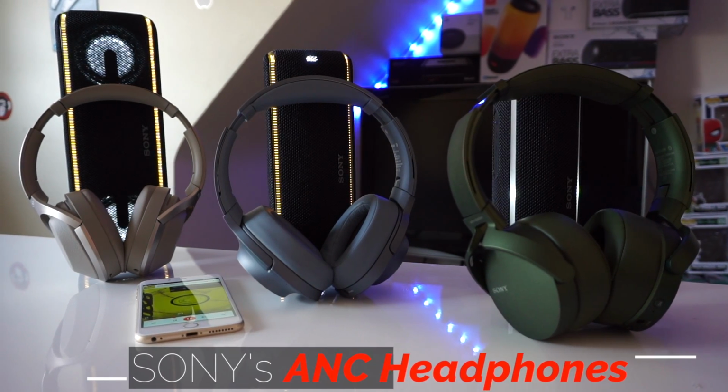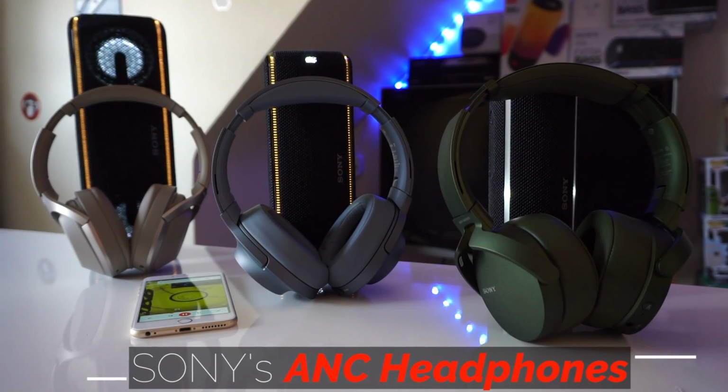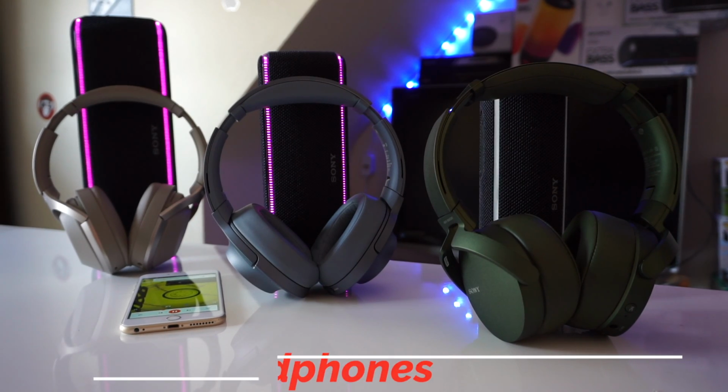I really like the Sony 1000XM2 because they have the best active noise cancellation on the market right now. And in general, I like Sony's ANC headphone lineup, period. But I know choosing between the 1000XM2, H.ear On 2, XB950N1, and CH700Ns can get a little confusing because they each have their own pros and cons.